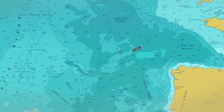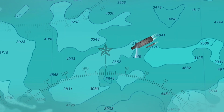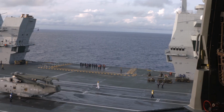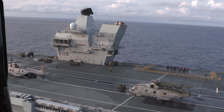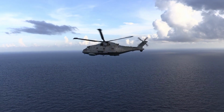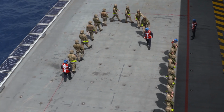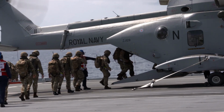The two ships continue west. And all the time, the helicopters practice their core skills. Feet wet there. 80%, 90%, 93. Honing their techniques in anti-submarine warfare and the rapid deployment of Marines into action.